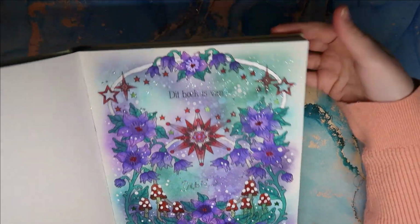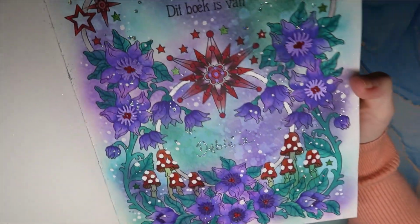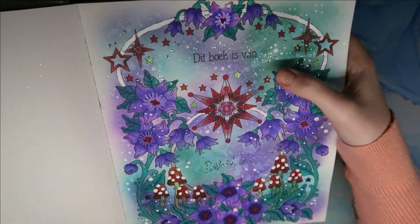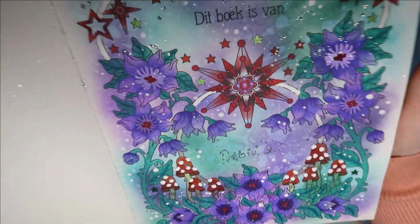Yeah, so I did the nameplate page. And that glitter that you can see is the Whoa embossing powder glitter. And it isn't just randomly everywhere. Well, it is a little bit. There's purposely dots that I put glue down, and then I did my name as well in glitter.